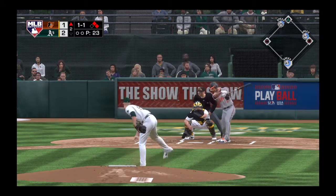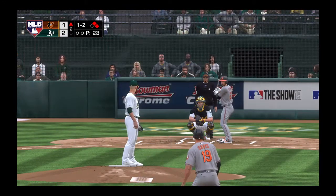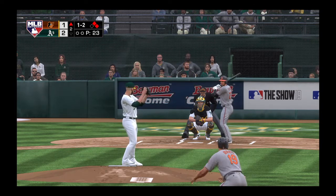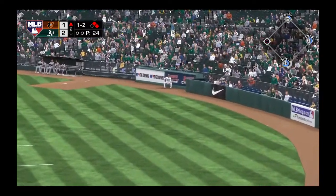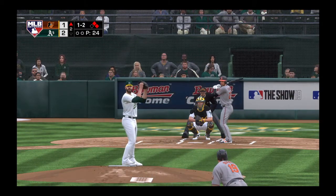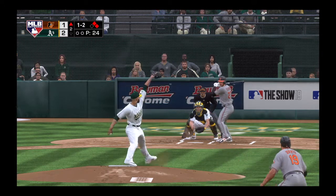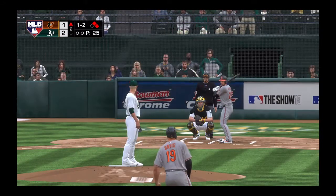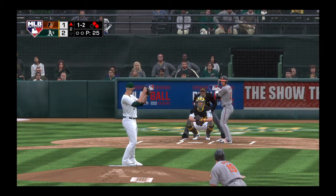The 1-1. Well struck, but foul over by the coaching box. This is popped up. And this will not be caught. It's a foul ball. The 1-2.